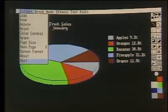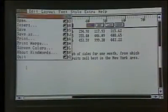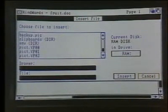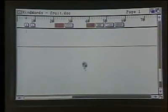All right, through with that program. Let's go back to our word processor and select Insert, which allows me to insert graphics into the document. Change to the appropriate drive. Click on the graphic, and it will be loaded into the memory of the word processor.